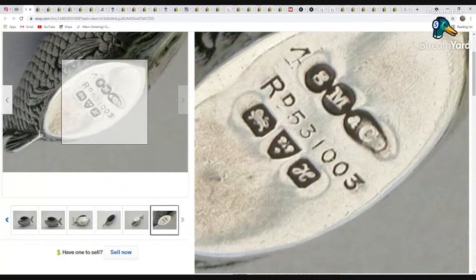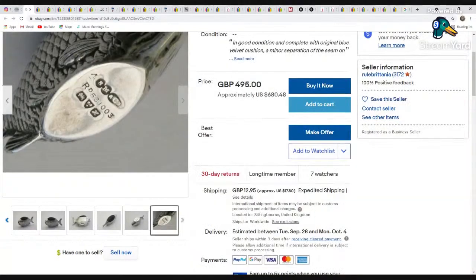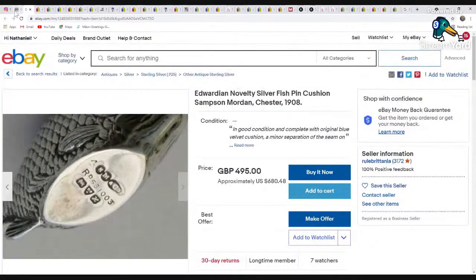Where a lot of them are in sterling. There are a lot in brass. Interesting. So this here has even got a registered mark for it. They've registered this design, and you can see that it is, I think this is either an H or a K for the Chester office, and they say it is 1908.